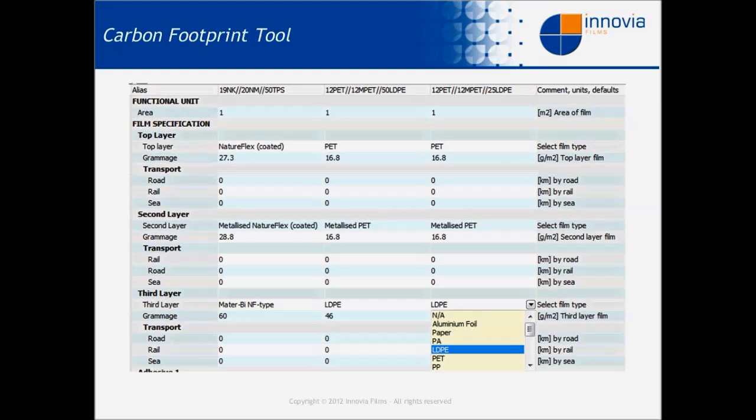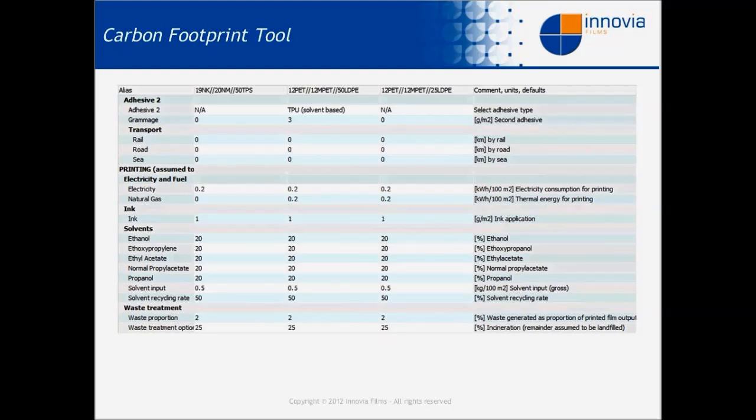So you've got your 3 layers of film in there for your laminate structure, and then it goes down. There are actually 2 options for adhesives in there, because obviously you've got potential in this structure to have 2 different adhesives. And again, the transport information is on there. Don't worry too much about the information that's actually put in there. I realise there are a couple of places where it's just not applicable, and obviously for these structures there would be data in there. It includes printing as well, takes into account the process used for printing, the amount of ink used, and also the ink solvent base.